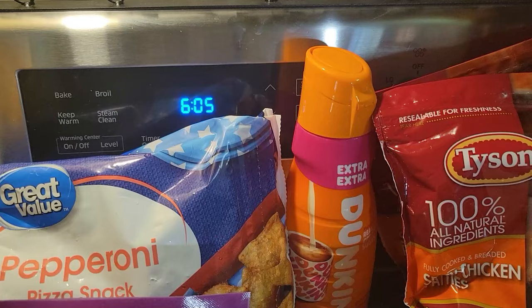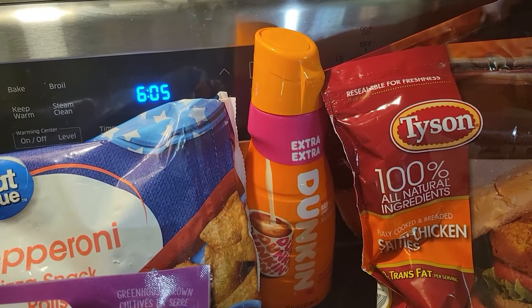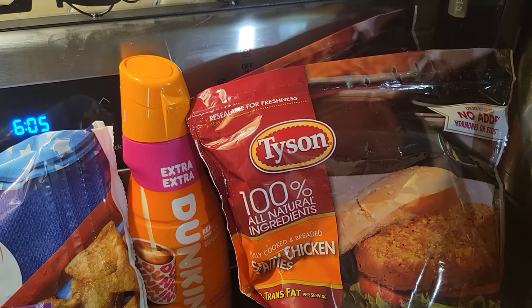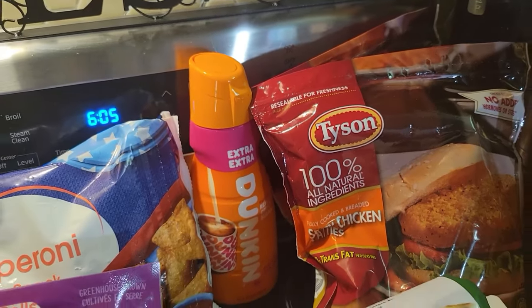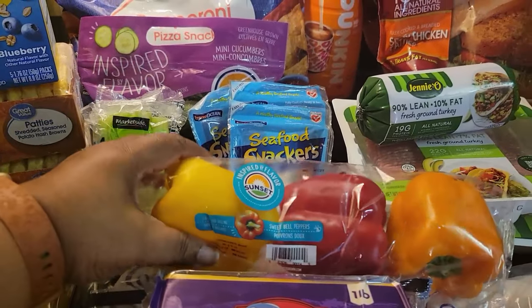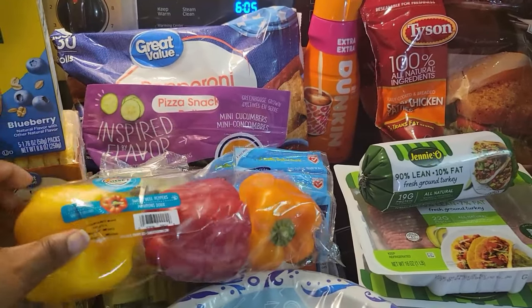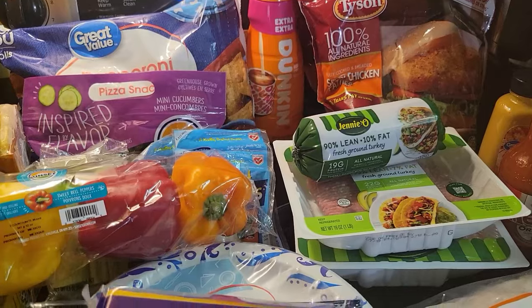Back here we have the Dunkin' Donuts creamer for the coffee drinkers, and some Tyson chicken patties. Those are for lunch or whatever. We have some bell pepper here. They're red, and I slice these up and have them available for snacking as well. Or I put them in salads when I make salads.